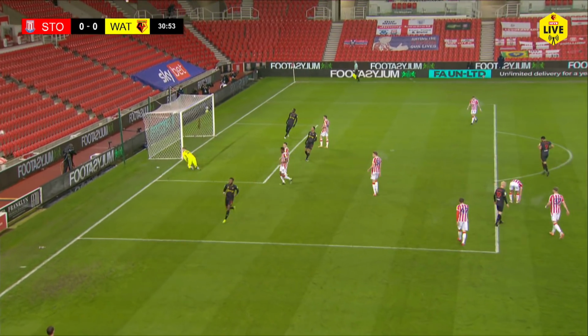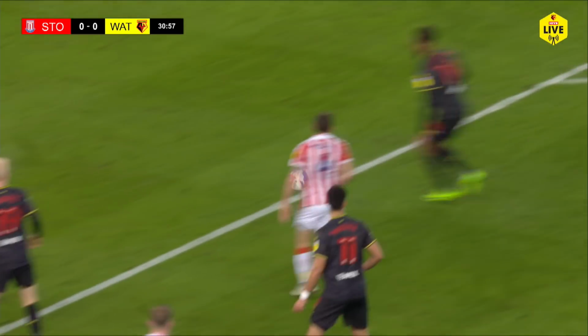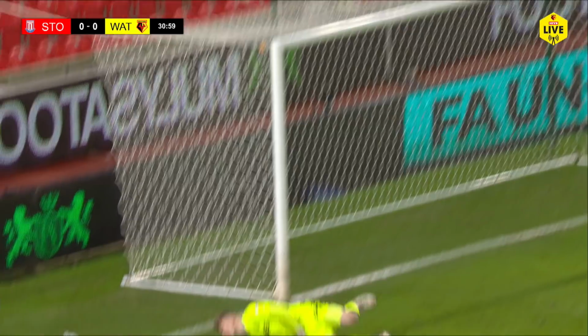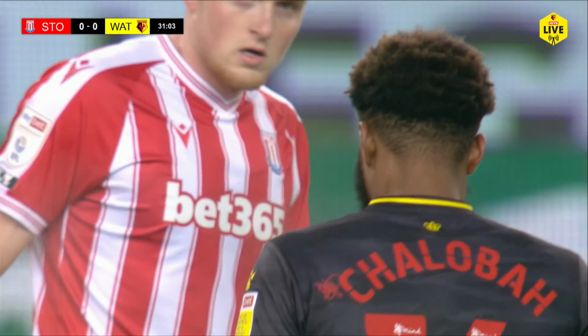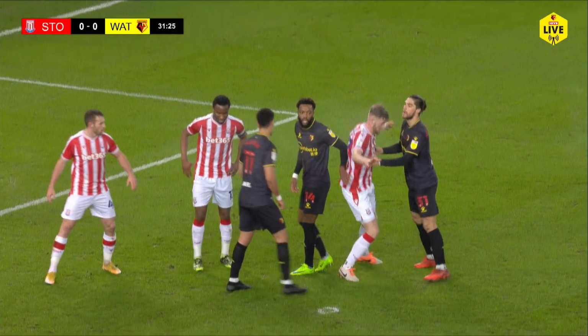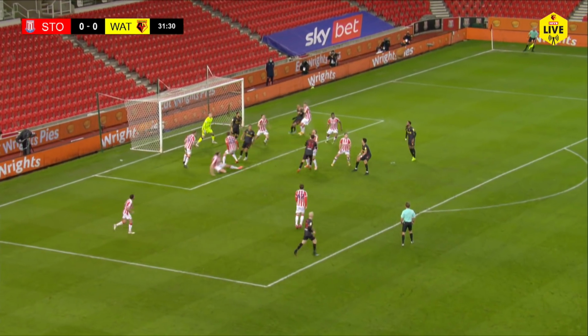Good play in the end. I thought the build-up was a little too slow, and then a nice little 1-2 with some good back heel from Hughes. Back to Chalobah. I think he slapped at the finish a little bit. Sierralta and Collins to leave each other alone. Cleverly with the corner.